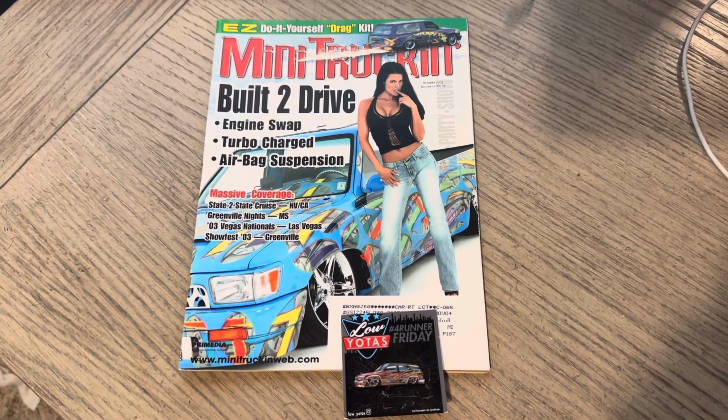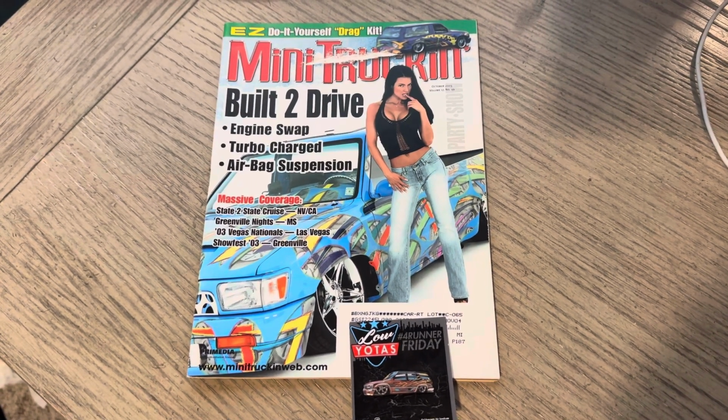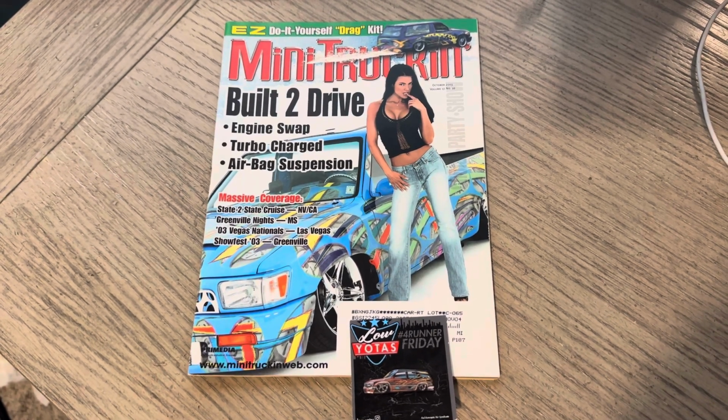Yo, it's ODB from OLP. This is issue 142 of Mini Truckin Magazine, October 2003.